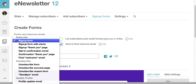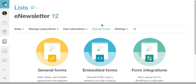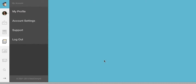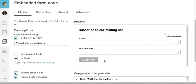All right, so those are the general sign-up forms. Phew, we've just done general sign-up forms. If I click on sign-up forms again, it takes me back to these bubbles. These bubbles are your friends. Embedded forms, what does that do? All right, so you can have a form embedded on a page on your website.